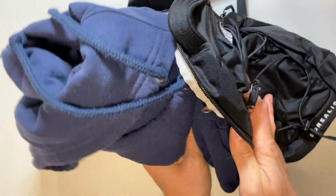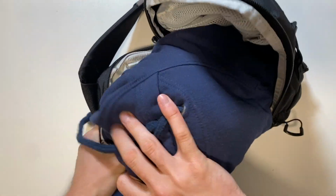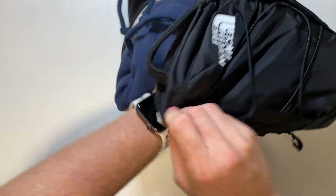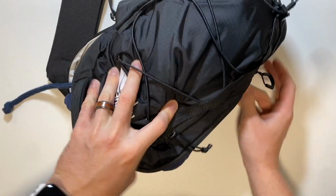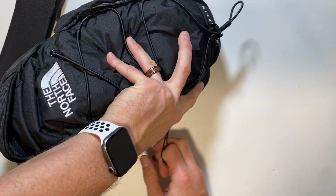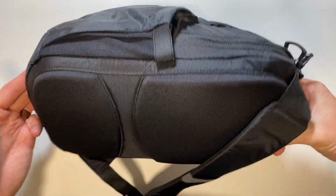I want to see if I can fit this sweatshirt inside of this main pocket. That'll give me an idea of how much storage you can really fit in a bag this size. And it looks like if I do squish down on this sweatshirt, I can get it to fit in this bag. And there you have it, it definitely fits.